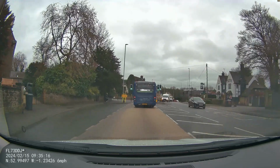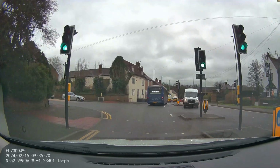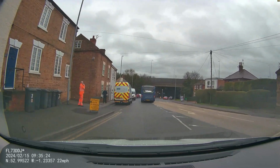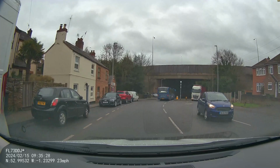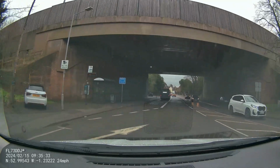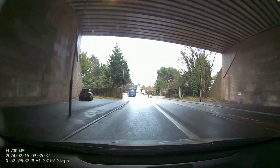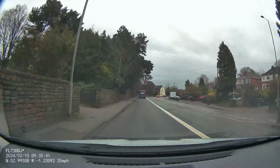Of course, as we move away, a quick mirror check just to see if anyone's going to be a problem, such as a motorbike sneaking up on the right or a cyclist on the left, and then away we go. This bus lane catches a lot of people out too. So this bus lane in particular is only valid between 7:30 and 9:30 in the morning. So my pupil is using it because it's 9:35, which means it's not operational at this point.